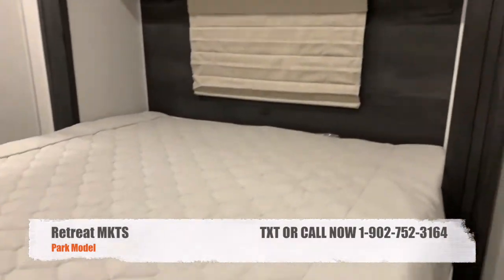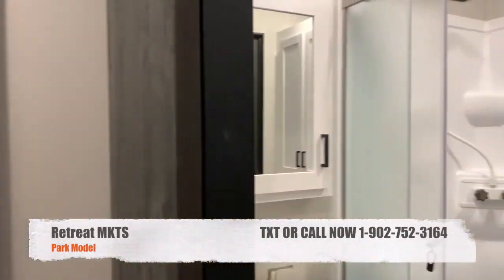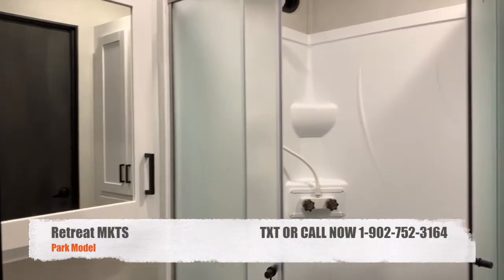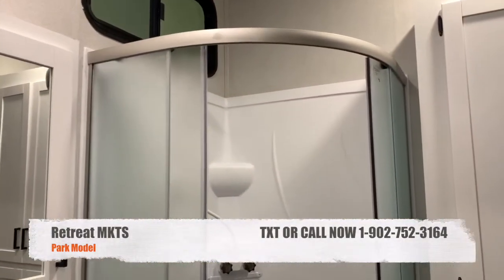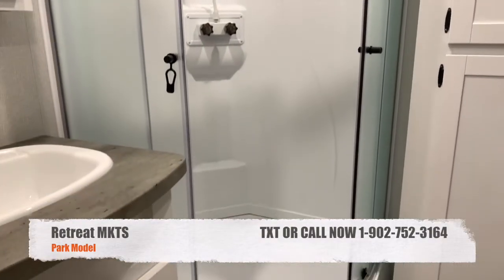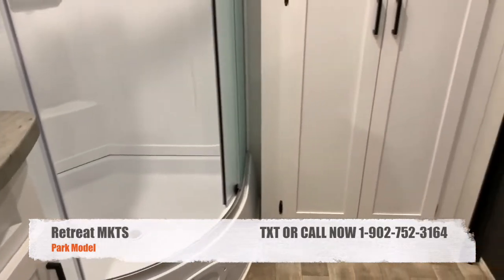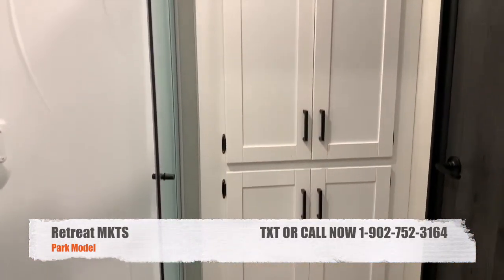Coming off of the master bedroom is a beautiful ensuite bathroom. It's got a residential shower, nice and bright in there again. And tons of storage in the bathroom as well, which is very handy to have.